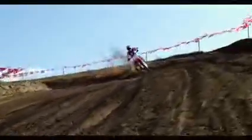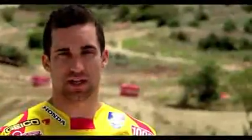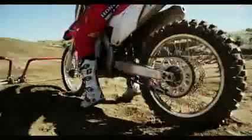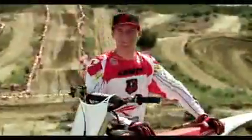Right away you notice the power difference from the previous bike. It has a lot more bottom end, I feel, a lot more grunt, and it's still very linear, and the power's still really long. As soon as I took off the gate, there was a nice little hill, and the bike just pulled really strong. Wide open and go.